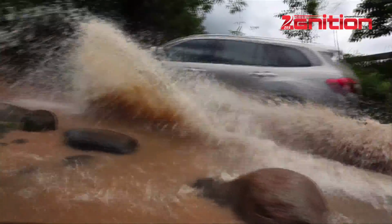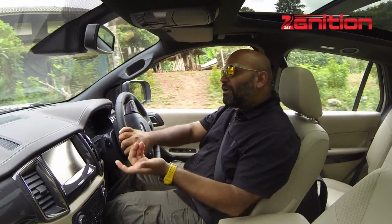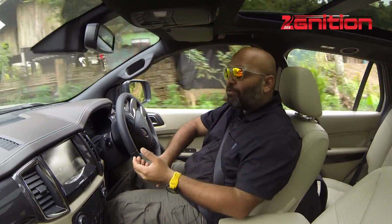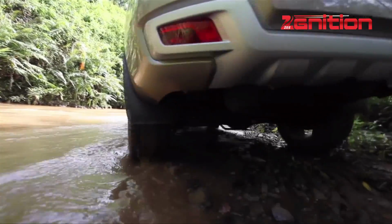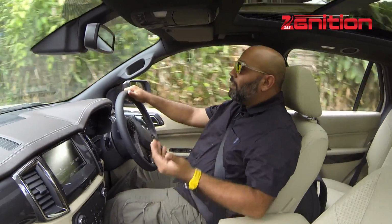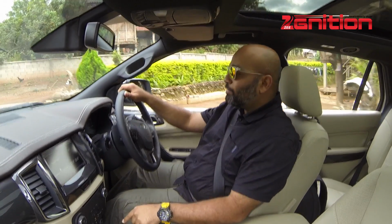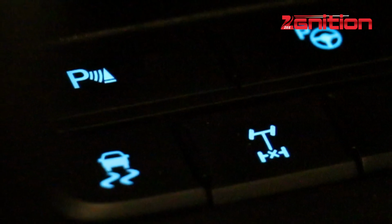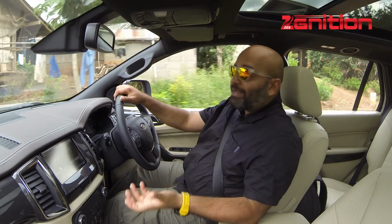I'm driving the 4-wheel drive version of the new Ford Everest, and it's got a lot of electronic trickery to pretty much help it go anywhere off-road. Now, there's a constant torque split between the front and rear wheels at all times, which is managed automatically. But the car also comes with a low-range selector, and that's just a push of a button on the center console here. And it's also got lockable rear differentials. So in terms of capability, it's actually quite high.